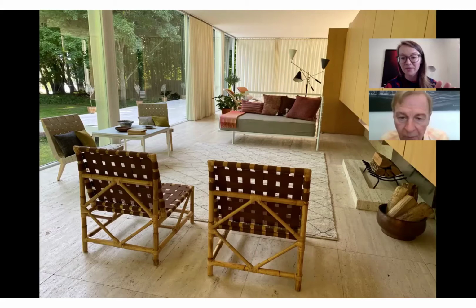So I wonder if you can talk a little bit about your process as you were looking at these historic photographs, and in particular, you mentioned the Jens Risom chairs, which I'm just going to point to here, for those that don't know, that's the chairs that Rob is talking about, and then this is the Florence Knoll. But Rob, I'm also really curious about these chairs here in the foreground.